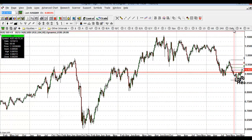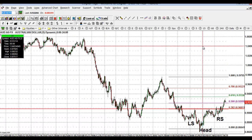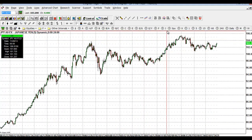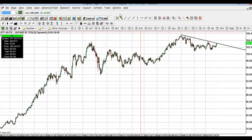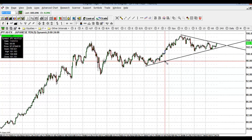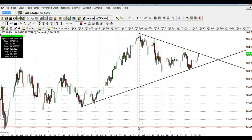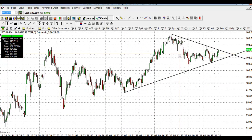And that was the weekly chart. This is the daily chart. So that's what we're looking for on the Australian dollar. On the Japanese yen versus the US dollar, the USD Japanese yen, we're in a triangular consolidation, and we're looking to see where the market will break from here.